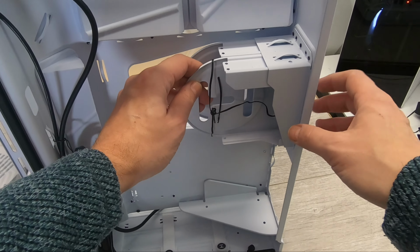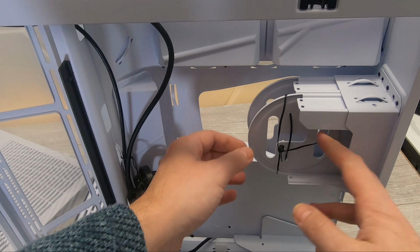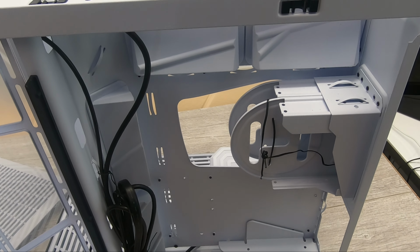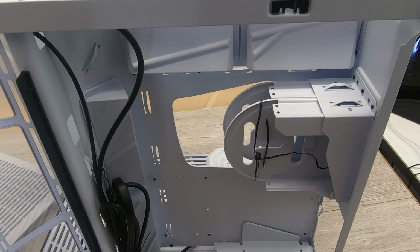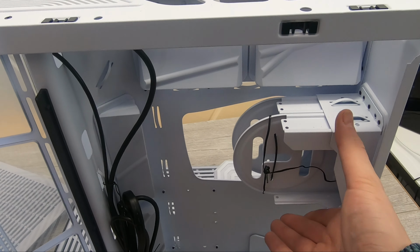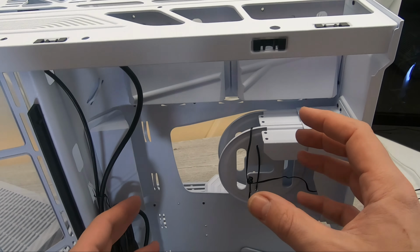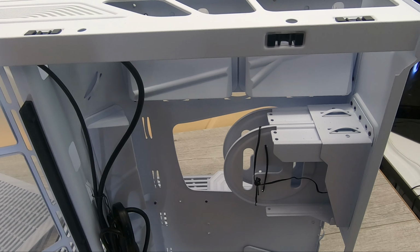Another thing we've got are the hard disk mounts up here. Something that a lot of cases like this do forget is that people do still use hard disks, and with these, you don't lose any water cooling support. You're not limited on space anywhere else. They've put it exactly where they need to put it.